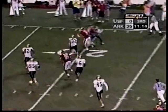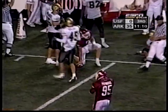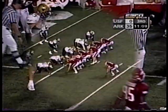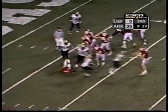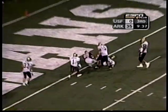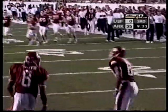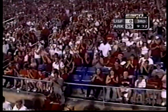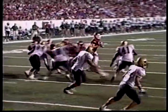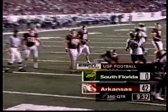Jones, this is why he's so dangerous. Jones still on the run, inside the 10-yard line. Third and goal. Smith in motion. Jones with time. In the end zone, George Wilson caught it at the 1 and literally fought his way in for the touchdown. Well, that's where size is. Second touchdown reception of the game, and the Bulls are trailing 42-0.